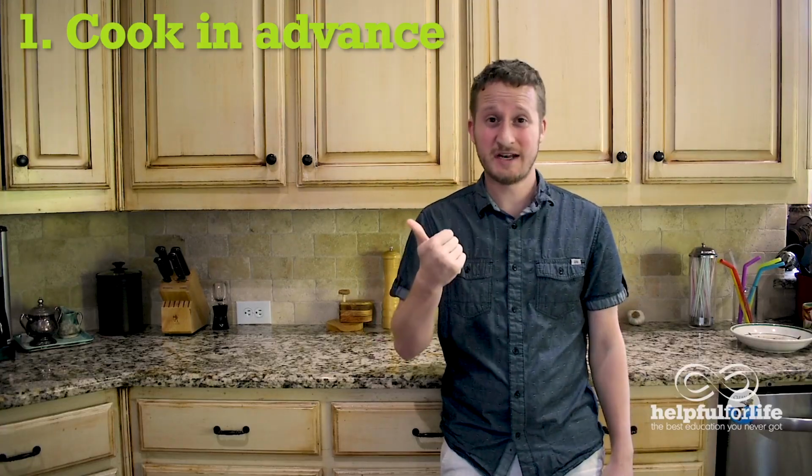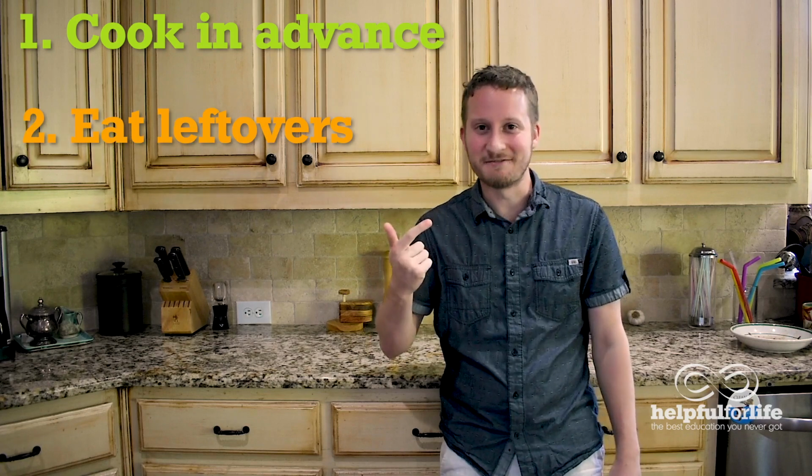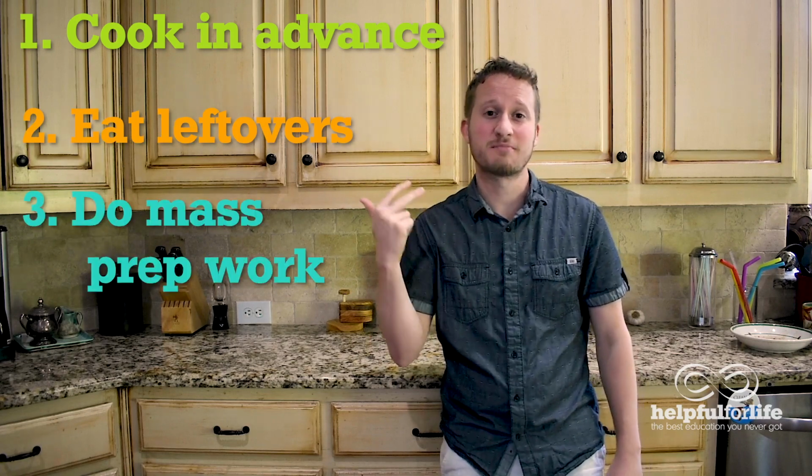There are, however, some tips to help you eat healthy, affordable, delicious meals and do it a little easier. I've got 3 tips for you. First one, cook in advance. Second one, eat leftovers. Third one, do mass prep work. If you do these 3 things, you'll be eating healthy, delicious, cheap meals with minimal effort in no time.